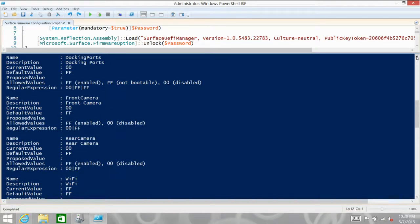It tells me the name of the particular setting, and then the current value and the allowed value. In this particular case, for the docking port, I currently have it disabled. If you look at the default value, you see the default is actually enabled, so you can see that I've gone in and changed that at some point in time. And from a camera standpoint, you can see it's enabled and whatnot.